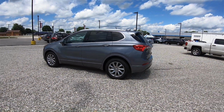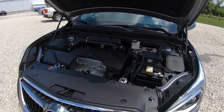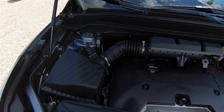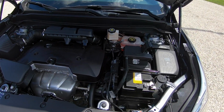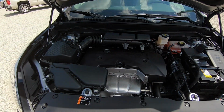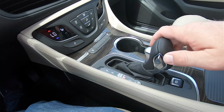And while all-wheel drive is optional, this Envision is front-wheel drive, and it features the naturally aspirated 2.5-liter dual-overhead cam, 16-valve EcoTec 4-cylinder engine. It creates 197 horsepower at 6,300 RPM, 192 pound-feet of torque at 4,400 RPM. It can accelerate from 0 to 60 miles per hour in 8.8 seconds, and features a top speed of 120 miles per hour. Fuel capacity is 17.3 gallons and is EPA rated at 22 city, 29 highway with a combined rating of 25 miles per gallon. The Envision consumes 4 gallons per 100 miles driven.